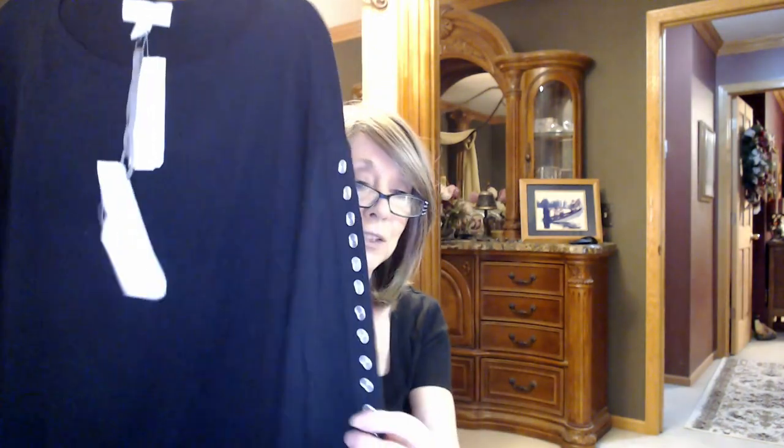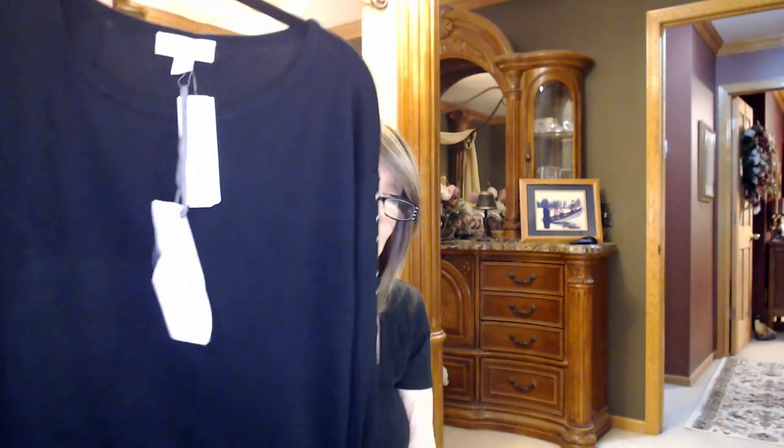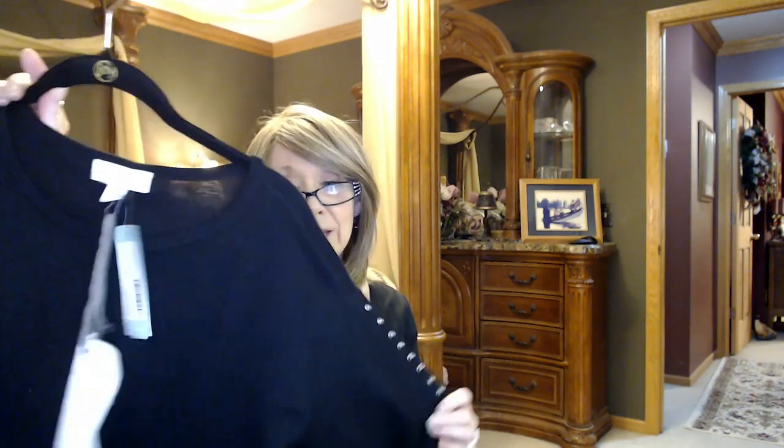So anyway, first item is this Magnolia Grace sweater. It's got this grommet detail along the arms. It's really, really cute. And again, it's Magnolia Grace. It's the Waldo grommet detail. It's in black. It's a small petite. Fit is absolutely perfect. I love, love the fit. This is my dilemma. It's $68.